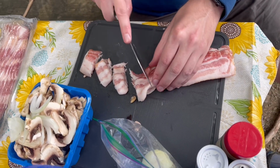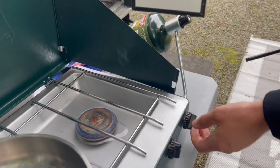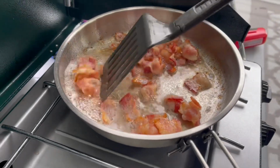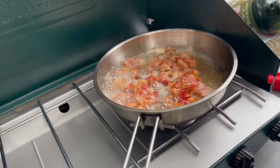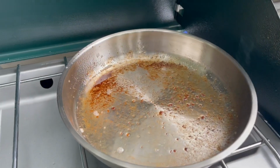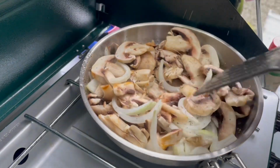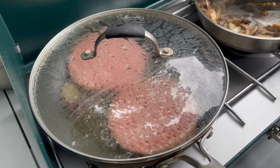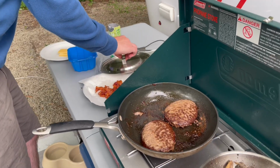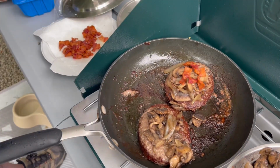Bacon. But I'm cutting this up so it cooks better, more evenly. Wielding a knife around like a crazy person. See how it all kind of separated? Getting close to that precious, perfect bacon done deal. We reserved a little bit of oil to cook the mushrooms and onions. It'll cook. Top the burgers with mushrooms, cheese.